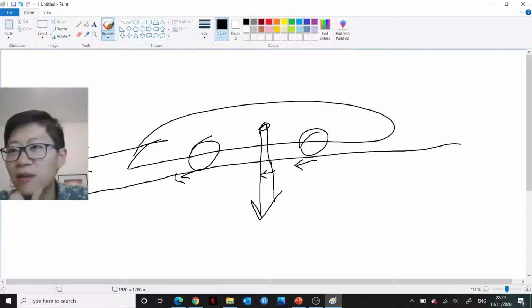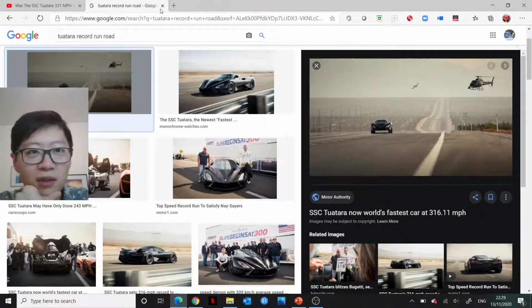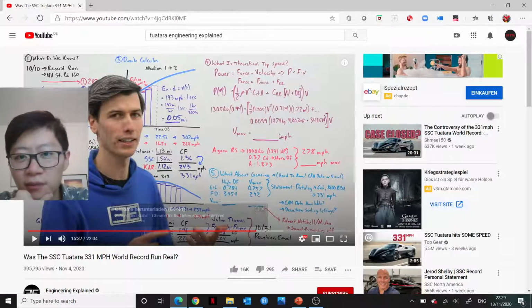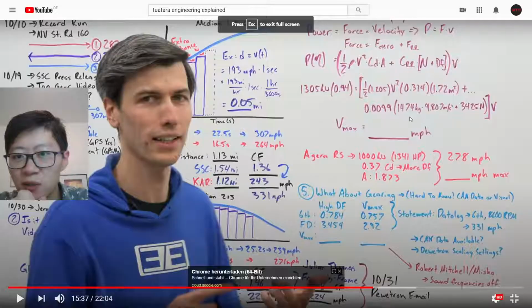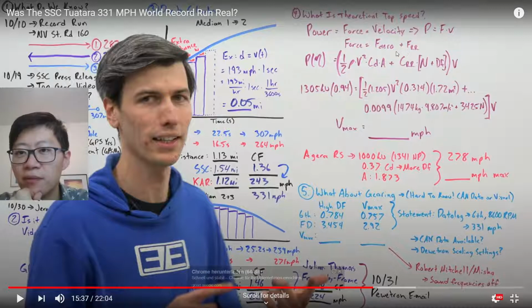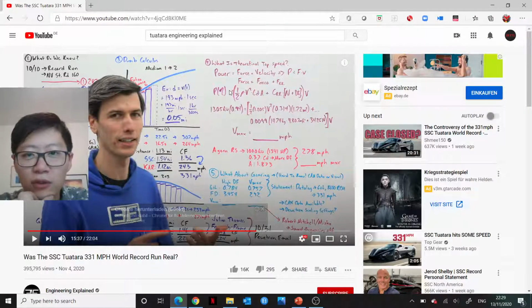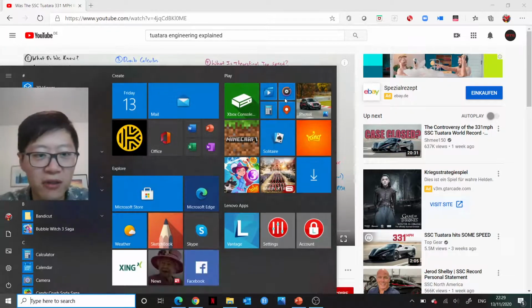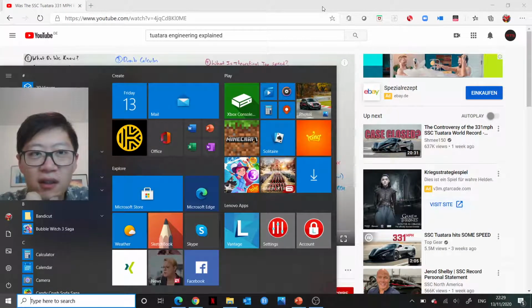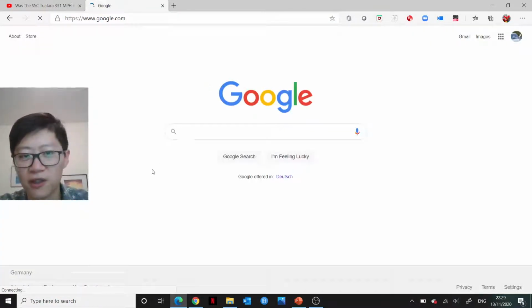Right, that out of the way. If we look at the formula in here, what is missing is the force which is caused by gravity. So anyway, to redo the calculation, the calculation for the Tuatara doesn't actually take that long.